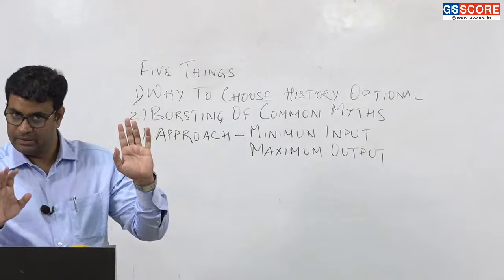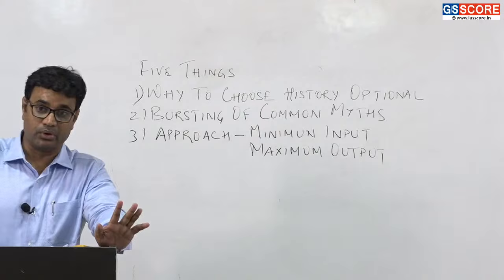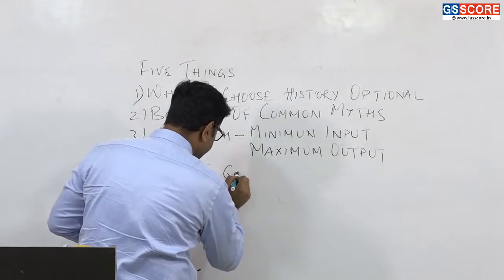Next, this was approach. Now coming to the fourth agenda: how to become ready for the exam. This was all about classes, materials, approach, everything. Now, finally, you have to go to the battlefield also, clear? Only having net practice will not solve the problem, clear? Now, coming to how to get ready for the exam. This is our fourth major thing. So, how to get ready for the exam.